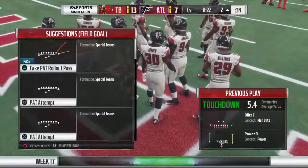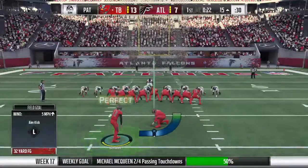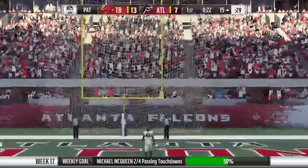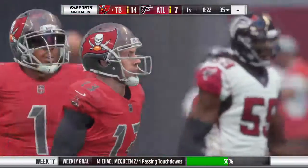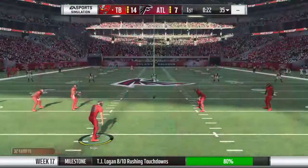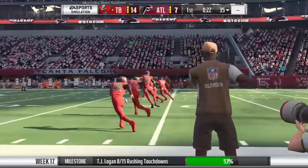And the Bucs have taken the lead. Solid job up front. Really just a solid job all the way around to get that one in. That was well executed, wasn't it? Well blocked, well run. End result, 6 points. Touchdown. So they only needed 3 plays on that drive. And it's culminated by a 2-yard touchdown run.